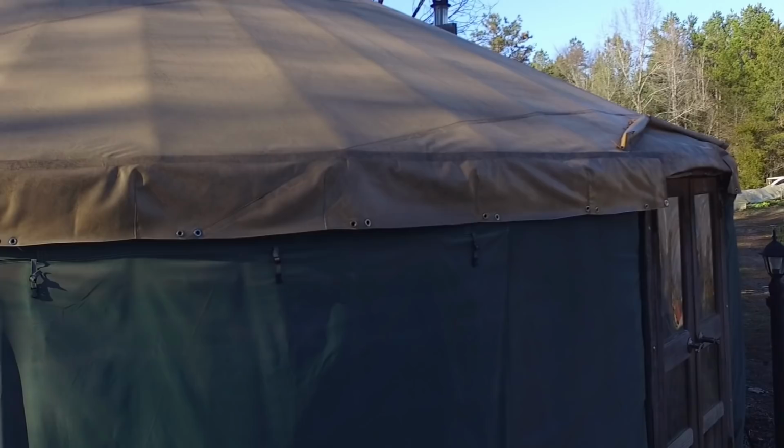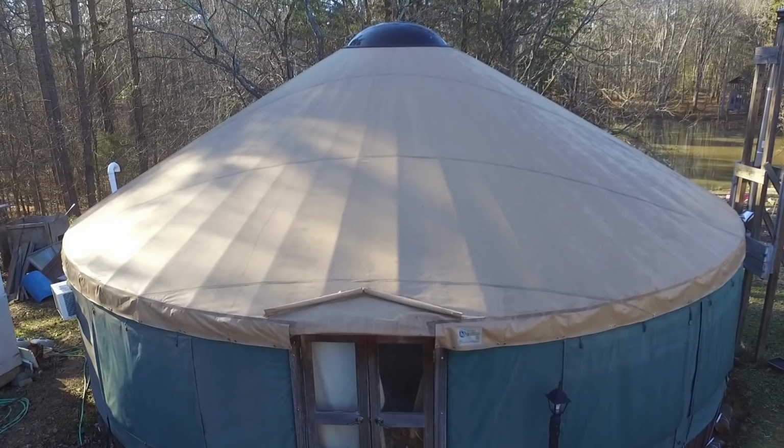For 5.5 years now, we have lived here inside this 700 square foot yurt. When we first got married, we lived in a one bedroom apartment. It was tiny. That didn't last too long. Then after that, we upgraded and moved into a two bedroom duplex. That was nice, it was comfortable.